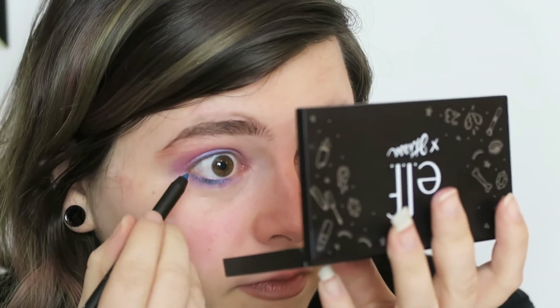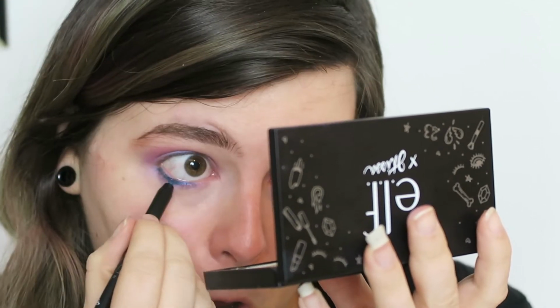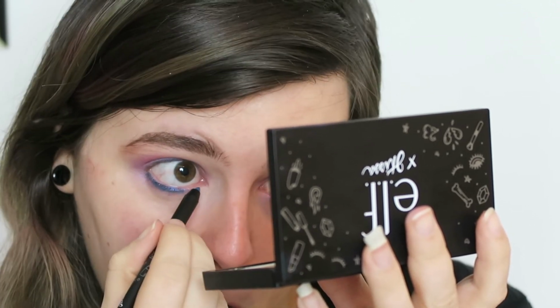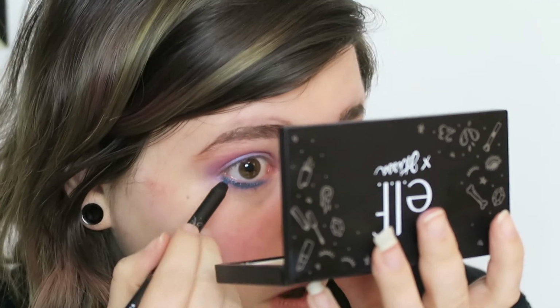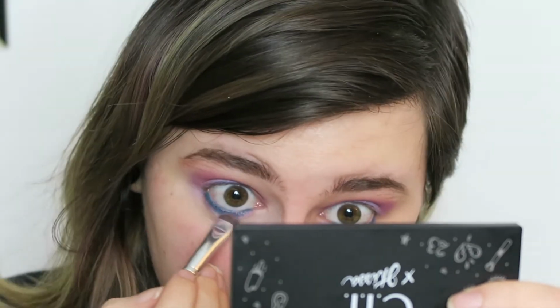So I'm gonna take the liner now, and this is kind of the end-all be-all. So far the shadows aren't bothering me, but this may, and we're gonna be able to tell. She said she likes to work it on the back of her hand a little bit, so do that. It is a little rough. I'm trying to get it in my waterline, but I'm having a really hard time with that. Then I'm gonna take the smudge brush again, and I'm just gonna start smoking that out.